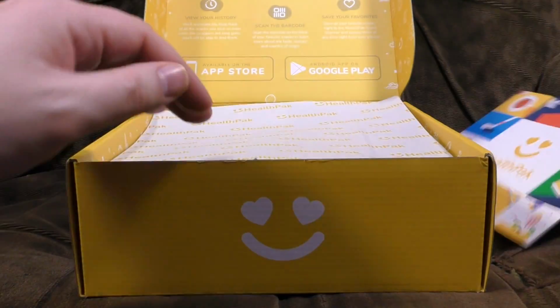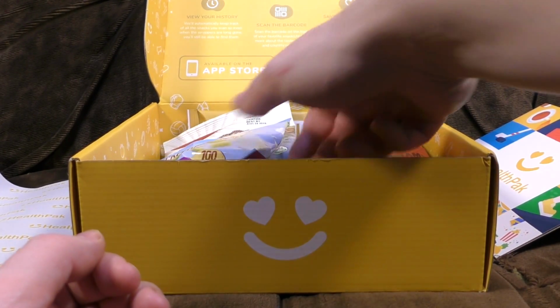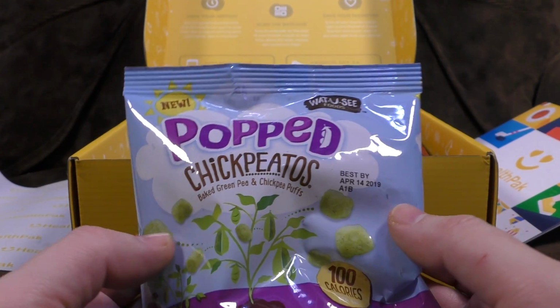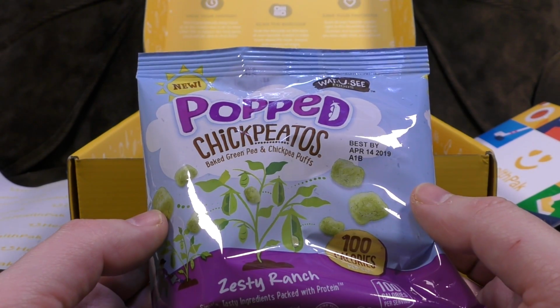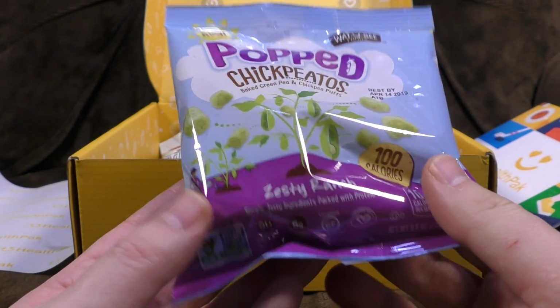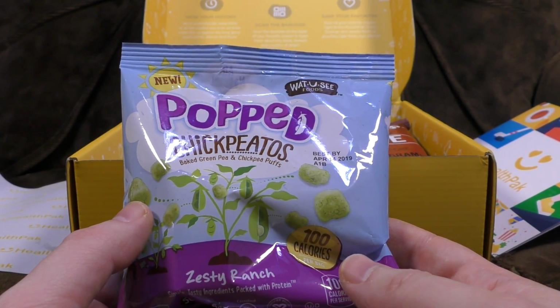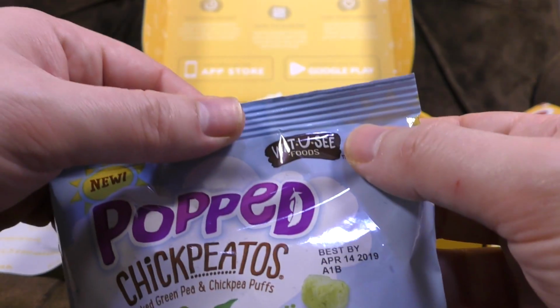Oh, good God, that's a very high quality print there. They seem to think that people who like healthy snacks have more money or something. Or maybe not, but I tell you what they do have. Popped chickpeas. Baked green pea and chickpea puffs. Zesty ranch flavour. Isn't ranch that like American dressing they put on salads that is just like 98% sugar or something?